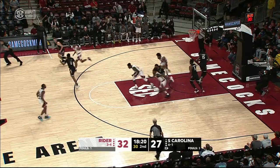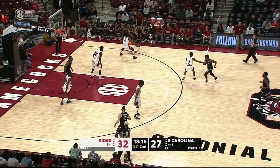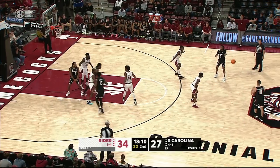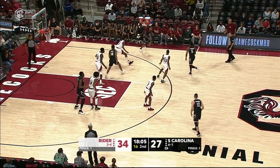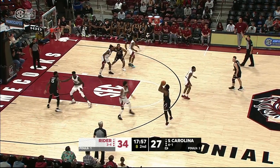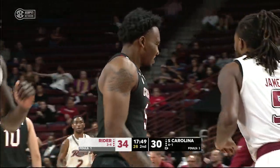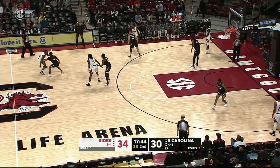Baseline jumper, no good, but the tip is there from Mervyn James. As we talked about, Rider has done a really good job on the boards creating more opportunities for themselves. Stevenson has not scored yet in this game. They'd like to get him involved here in the second half, coming off a 25-point performance against Wofford. And Stevenson didn't play as much in that first half, and a lot of that was because of the cold play that he started out with. And obviously, we talked about it before, the implementation of Keyshawn Bryant getting in there, more minutes. And so it's going to happen.